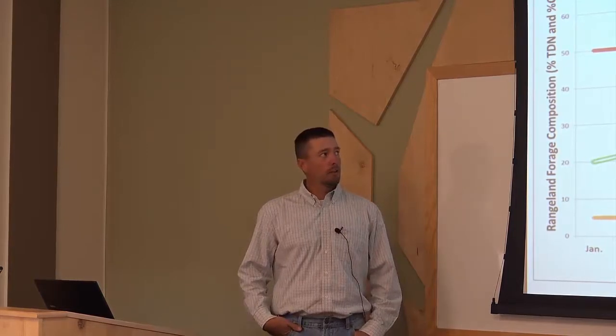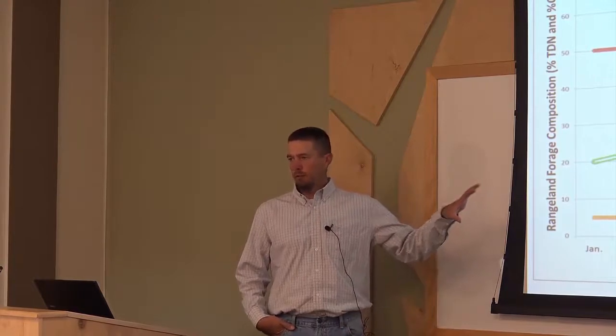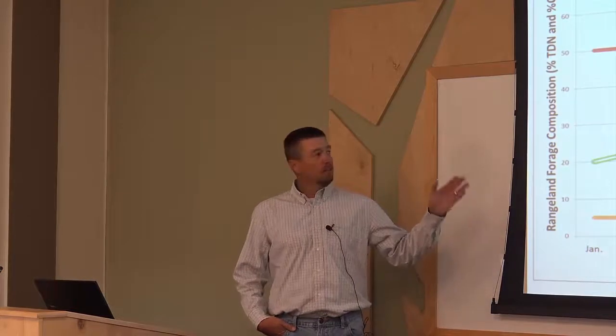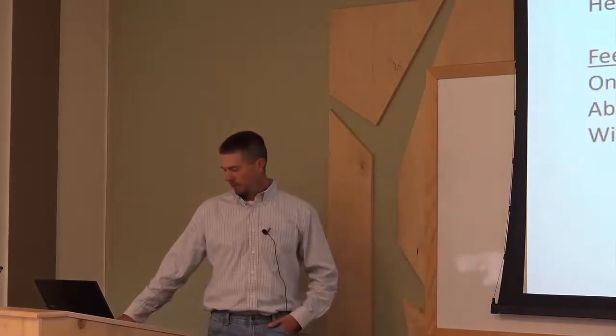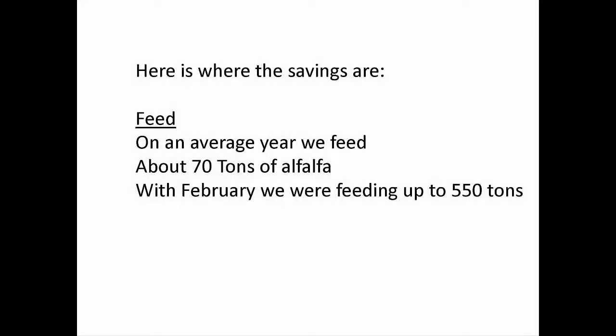If you're up in Walden, Colorado, and all you have is pasture, this still won't work there because their winters are harsh. You know, when they get snow early, they're covered up until May, and they've got to feed hay. So that's where the savings was for us, is we eliminated that high feed dependency. We used to feed that 550 tons, now we feed about 70. And the only reason we do that is to supplement their protein needs for their last trimester of pregnancy.